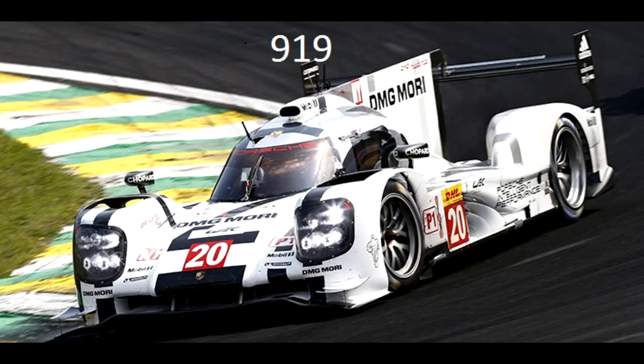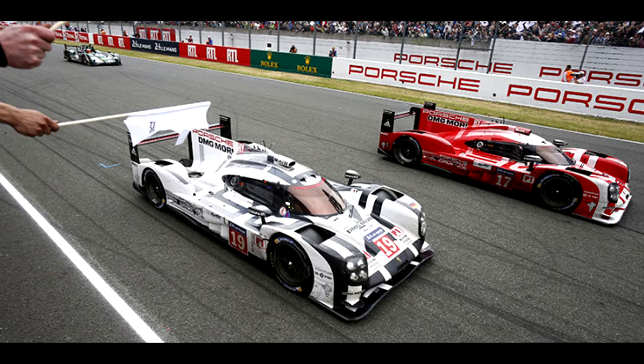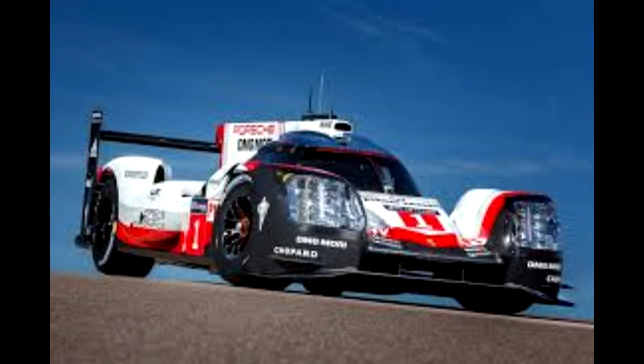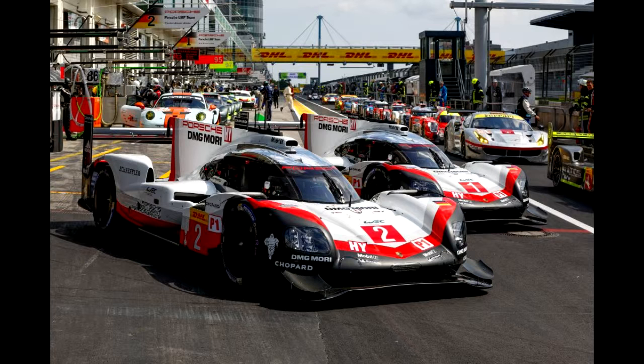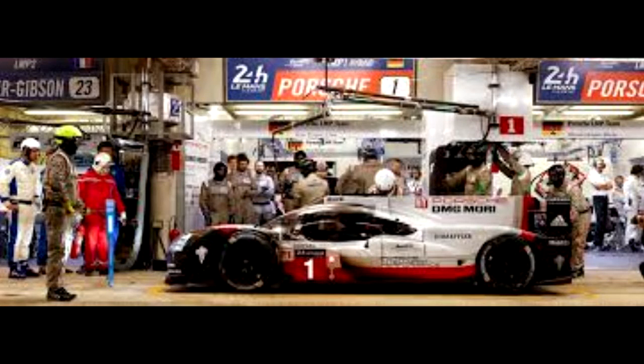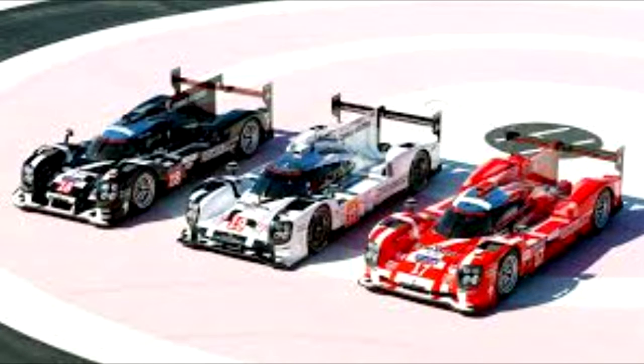Number 3, the 919. With no car from Porsche capable of winning the outright Le Mans honours since the GT1, it was in 2012 that they announced they would return to top flight racing again, this time in the LMP1 class with the 919. With just a 2-litre turbocharged engine capable of 500 horsepower, coupled with a hybrid system capable of another 400, the might of Stuttgart was ready to take on Audi and Toyota on the grandest stages of them all once again. The car debuted in 2014 at the Silverstone 6 Hours, but wouldn't win a race till the WEC season-ending Interlagos race.